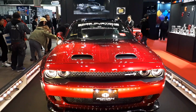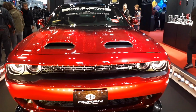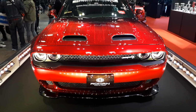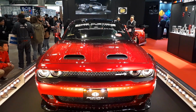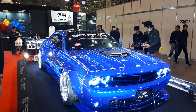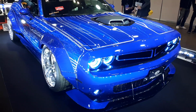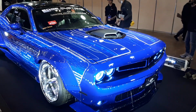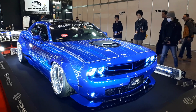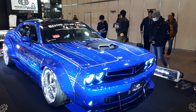If you've never seen an SRT up close, here you go. And I kid you not, it is absolutely huge. And here's its blue sibling. So it's Edge Customs, and it's custom paint and bodywork.